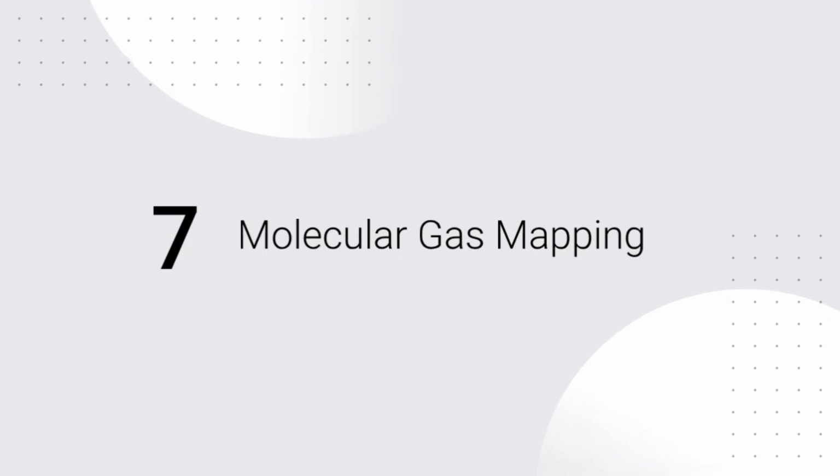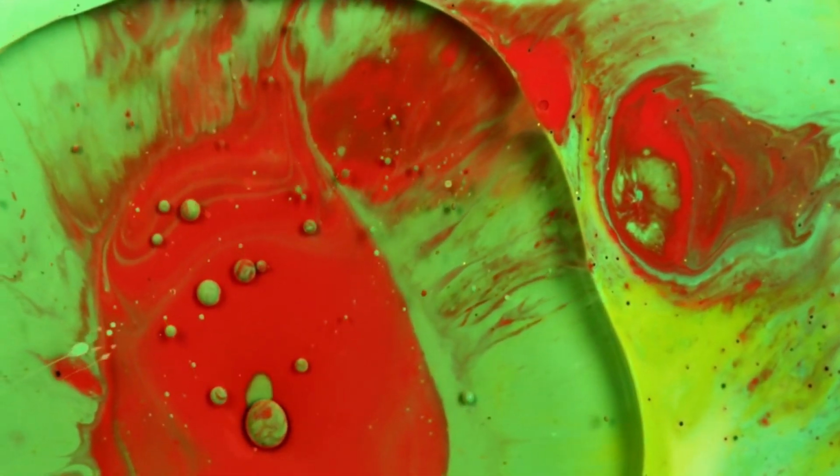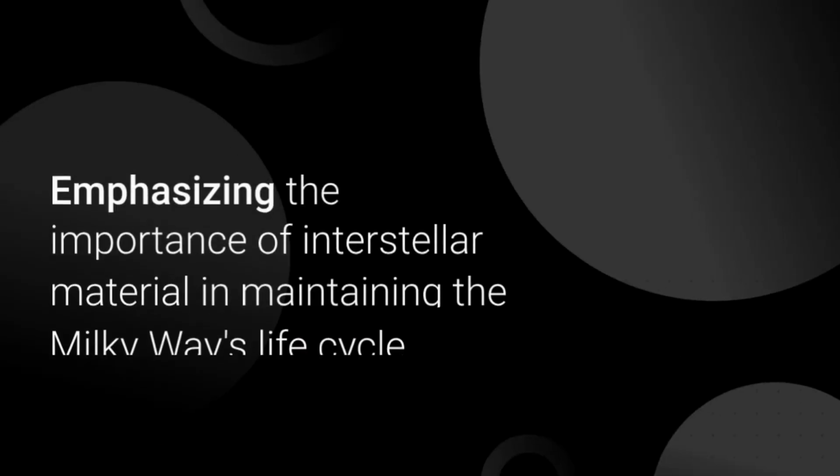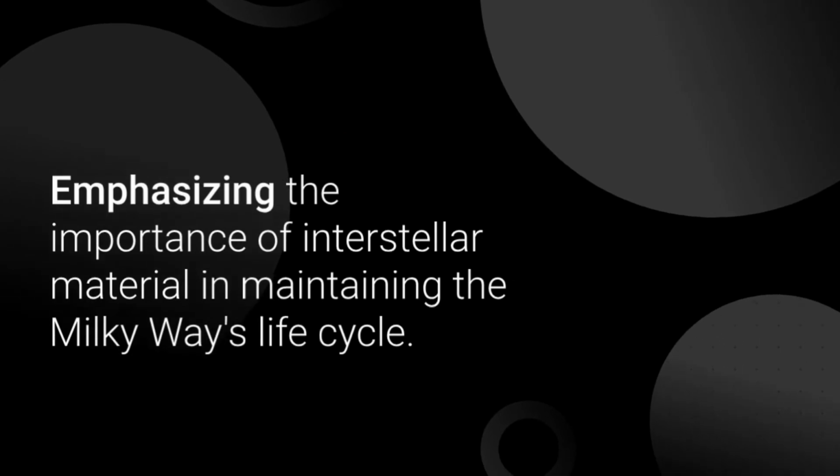7. Molecular gas mapping. Studies of molecular gas distribution highlight its role in star formation, emphasizing the importance of interstellar material in maintaining the Milky Way's life cycle.